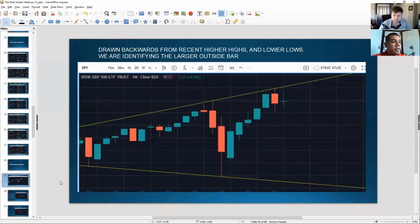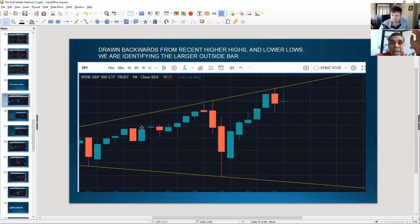Hopefully we might have to skip some stuff and go straight to the trade walkthrough. But that's broadening formations. This is going to be simple and quick. All we're showing is higher highs and lower lows, and we draw it backwards from those recent higher highs and lower lows. This is the SPY on the monthly, and you can see that shooter right there, the first red shooter. That's January. We expected it because everybody made money all year, and then January comes in, they're going to take profits. So we figured that.